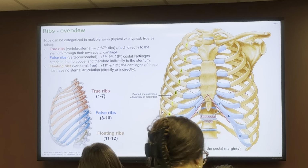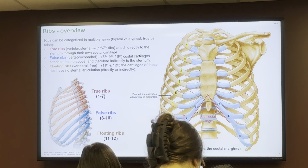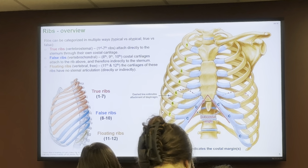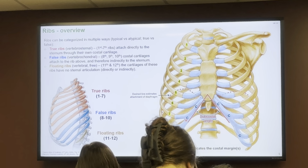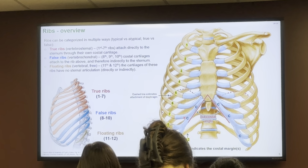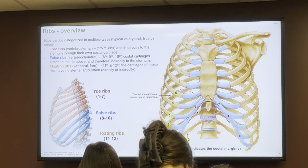So 1 through 7 are called true ribs because 1 through 7 make the true connection to the sternum. And 8, 9, and 10 are called false ribs. So 8, 9, and 10 are false because they're technically not making a direct attachment to the sternum. They're attaching indirectly into the costal cartilage of 7.